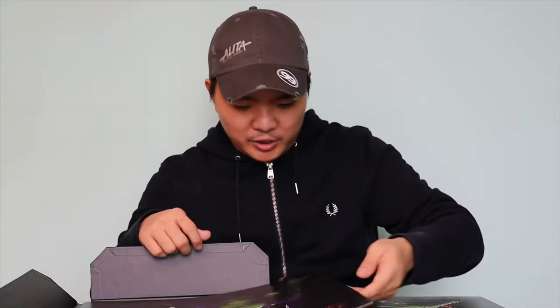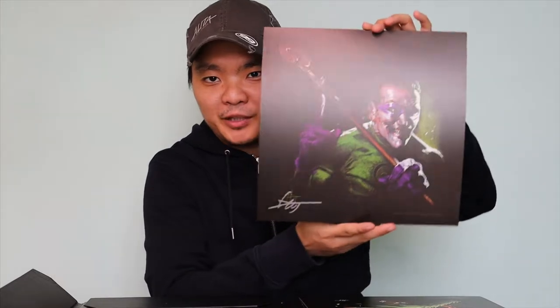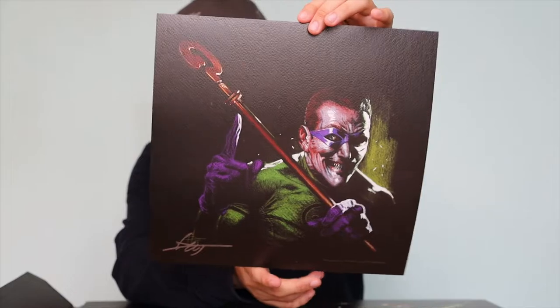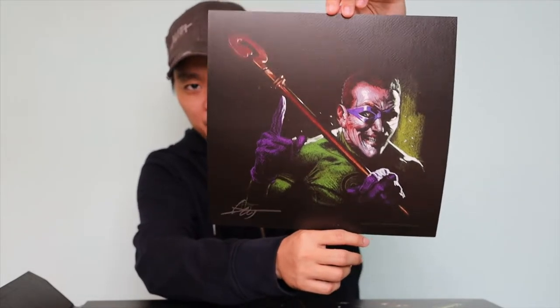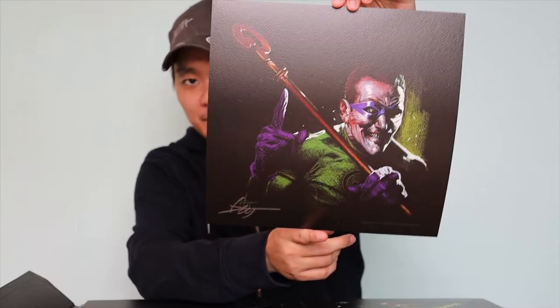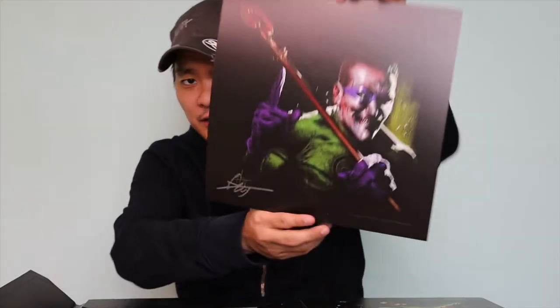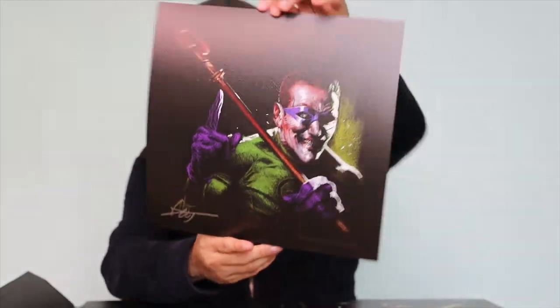The next one is the Riddler, the brilliant Riddler. Look at that, he looks amazing. This is actually one of my favorites. The pose, the composition is pretty good. Again, I like the greens. It's beautifully done. The highlights as well look absolutely good, and I also love the expression on his face. I hope you can see that a bit closer. His expression is absolutely good.